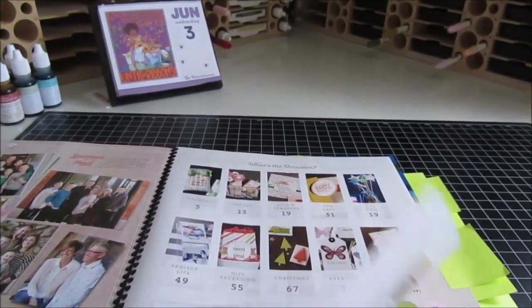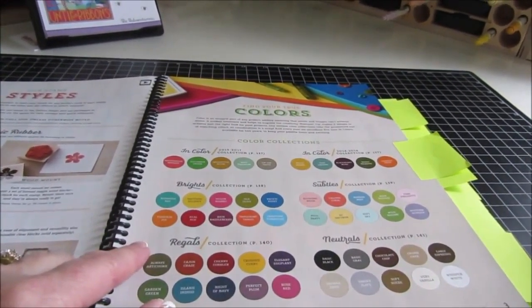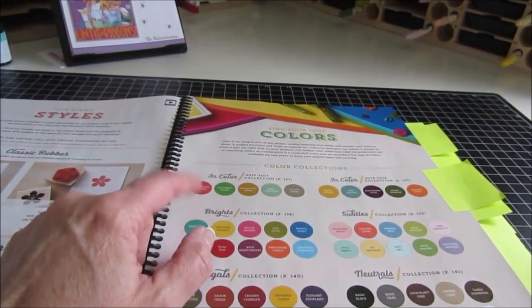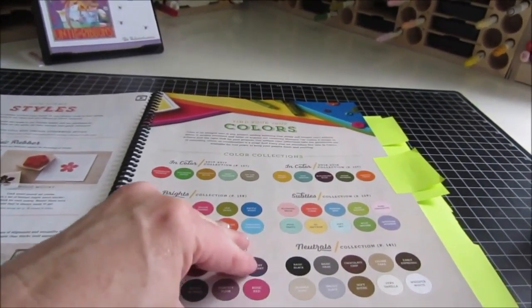They reformatted the catalog a little bit this year. They have all the color families right here in the front. These are our new in colors for 2015-2017. And I love how they showcase the different color families right up front.